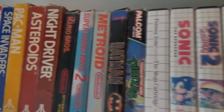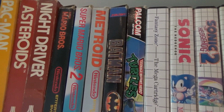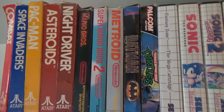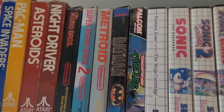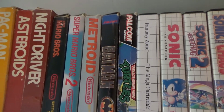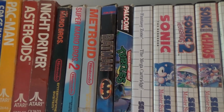Here's my NES collection. It's kind of small. NES and Super NES is quite a small collection because those were probably the last systems I bought, apart from Atari. So yeah, the Batman game is amazing. I really like Metroid as well, so I took the plunge and spent a bit more than I probably should have done on Metroid.